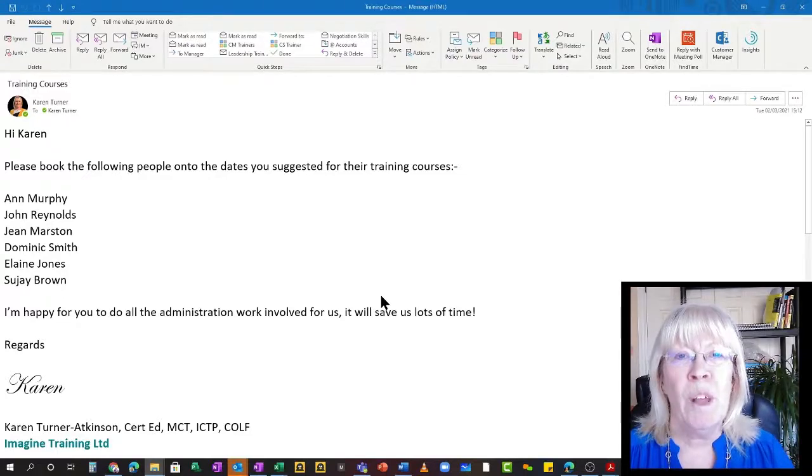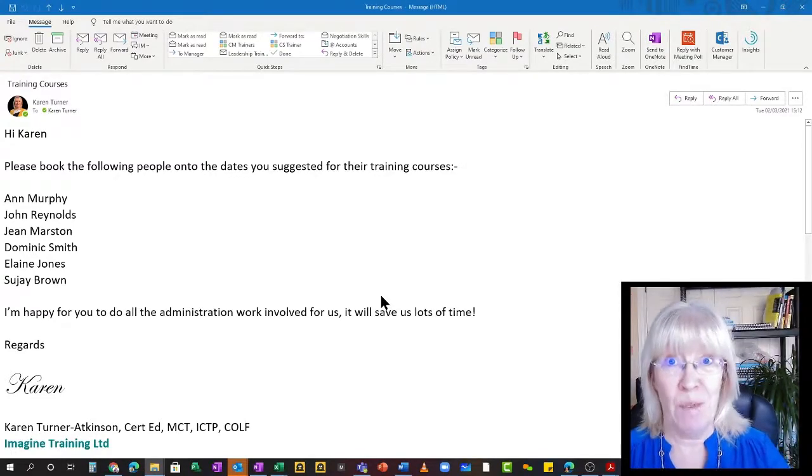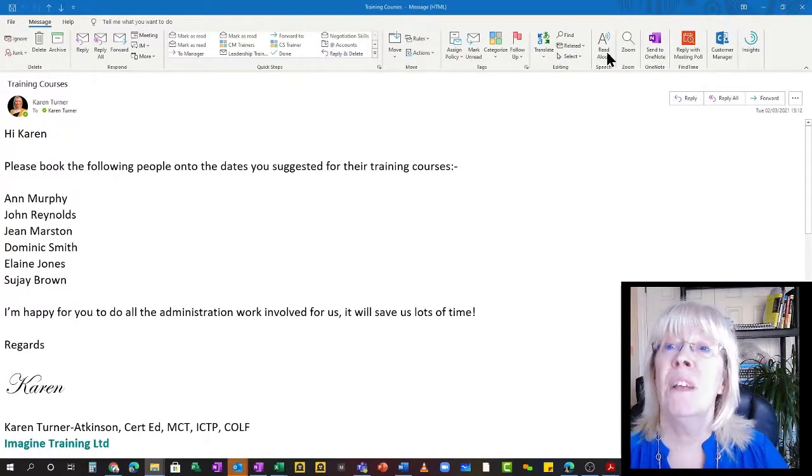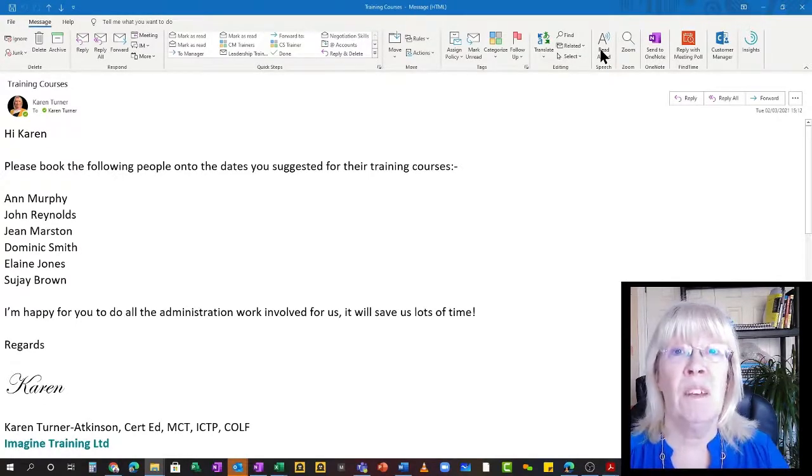Hello, I wondered whether you've noticed there's a little feature in Outlook emails now which actually helps you by reading your email out loud. It's easy to find. Just open up the email that you want to have read out loud to you. I've got one here for you. And here on the message ribbon in the speech group is read aloud. So I'll just push it and let it read to me.